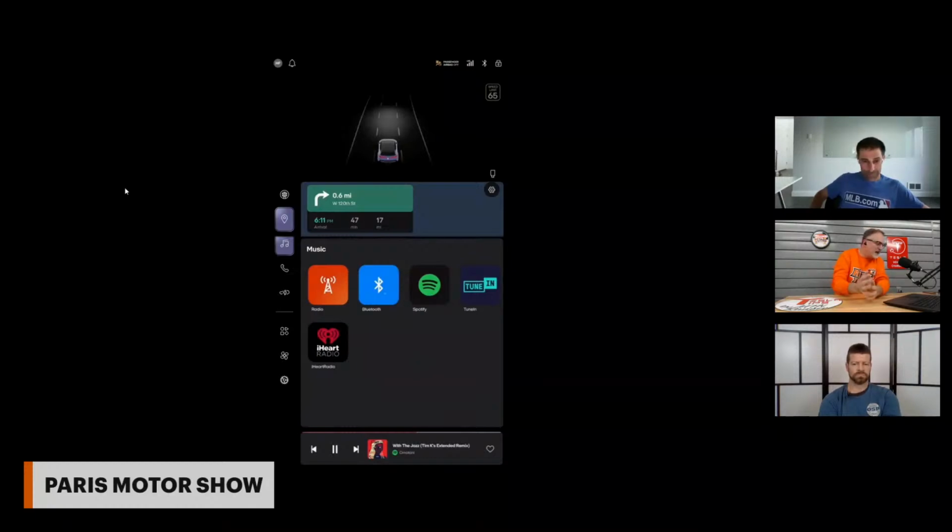I would love if they had the ability to, say, have an integrated PlugShare or a better route planner. Just alternatives for charging are good to have too, I think, built in. That's something I wish Tesla had.